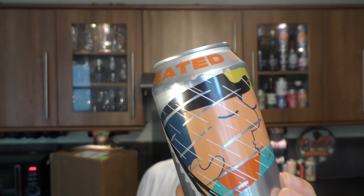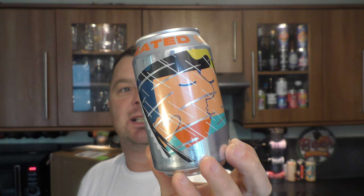It's beer o'clock on Real Ale Craft Beer, and this is a beer from Mikkeller. It's a can of their Heated Seats, a New England style pale ale, and boy, this beer takes me back. Just look at the image here.